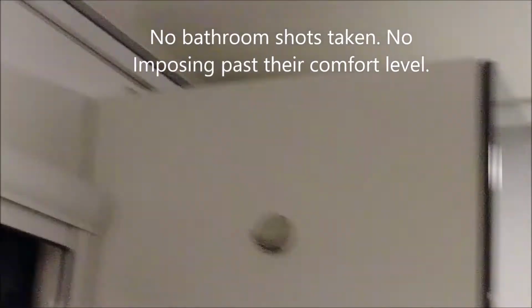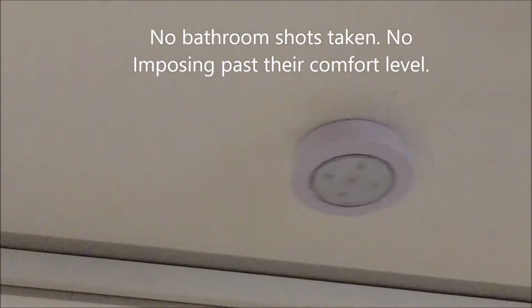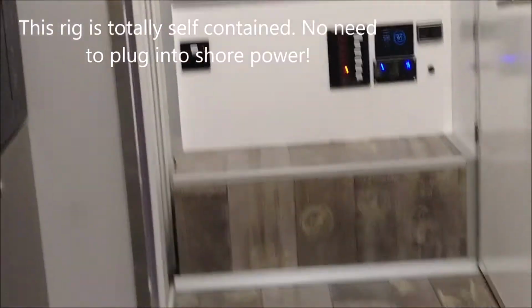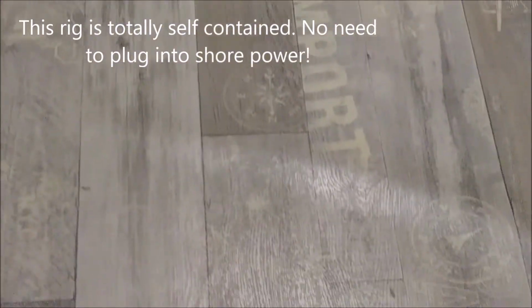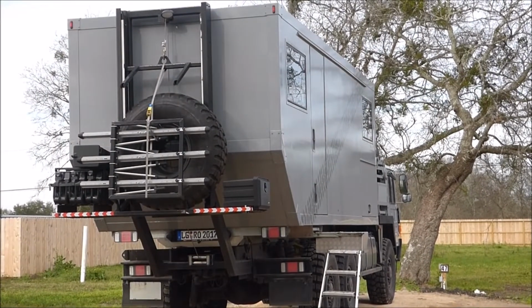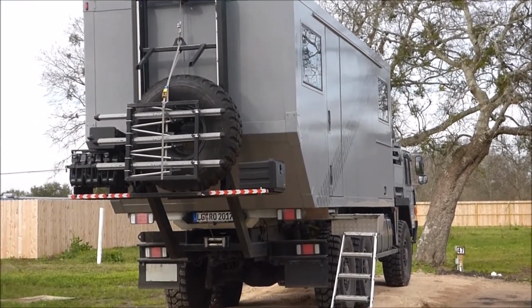Yeah. This is solar. And the bedroom is in the back. There we go. LED puck lights. Hatch. I like the floor. This floor is neat. Yeah, that was good. But thank you. You're welcome. This thing is something else.